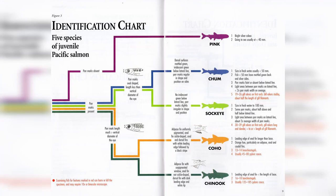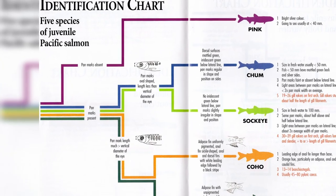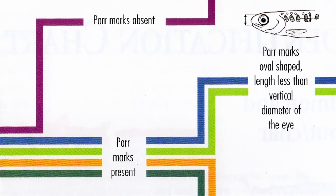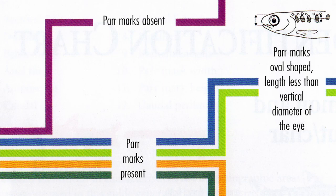So when you're working through the dichotomous key or identification chart, there will basically be a series of yes or no questions that you can answer to help you identify your catch. The first one being, are par marks present or absent? If par marks are absent, well, then you have a pretty good idea that you're looking at a pink.